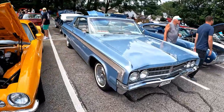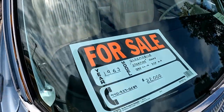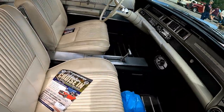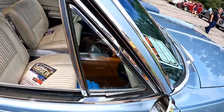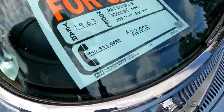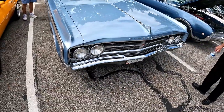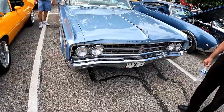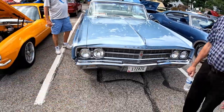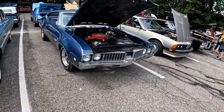We've got another car for sale. There you go, 22 grand. '63, original wheel, starts fine. Bucket seats, automatic. See, get all your for sale signs from Heiko. You like this car? I'm trying to sell it. I'm trying to do my part. I put a sign on there. She did her part to help you though. Her company made the for sale sign. Oh, do they? Yeah, they've been in business since 1949.